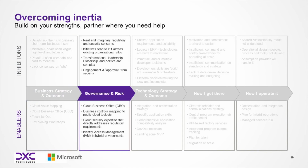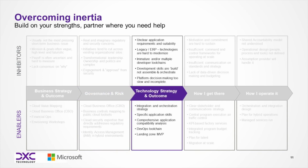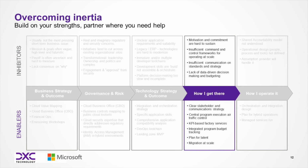We manage governance and risk with a combination of technology solutions and process solutions that can help you overcome the real and imaginary regulatory and security concerns that can hold you back and create an environment that's secure by design. Focusing on application requirements, modernization of technologies across the tool chain, integrating the right point services from Azure as well as the right pre-integrated ecosystem applications means that you can spend more time developing differentiating content, helping your customers understand a clear communication strategy, what they're going to get, controlling execution, controlling adoption.